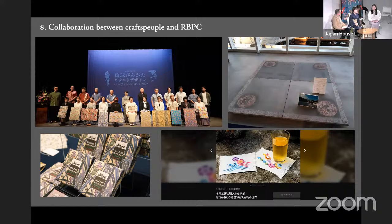Yes, when working with craftspeople, we want them to prioritize their craftmaking because that is their foremost work, and that's how the crafts can be carried on. So we let them carry on with their work, and then we tend to take on the project management side, as well as the admin, such as negotiations with the companies or dealing with the legal side of how to promote. And so we tend to divide the tasks in that way.